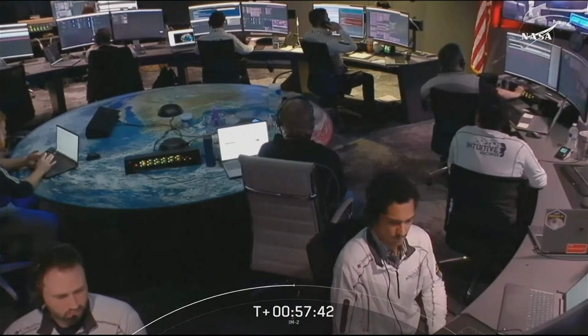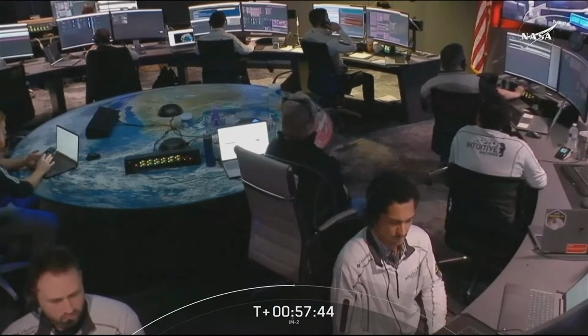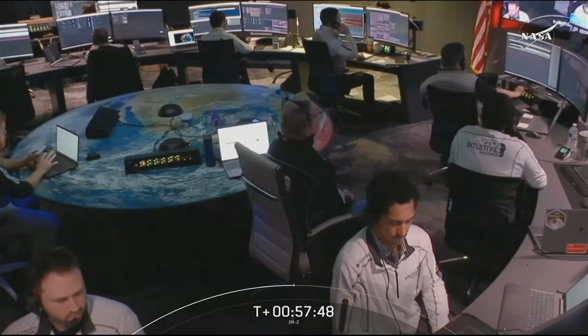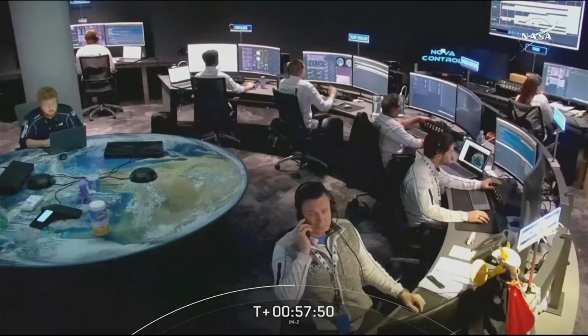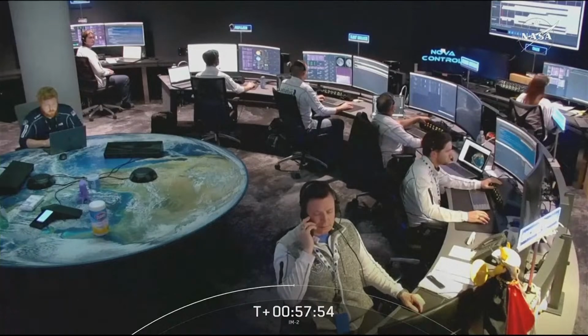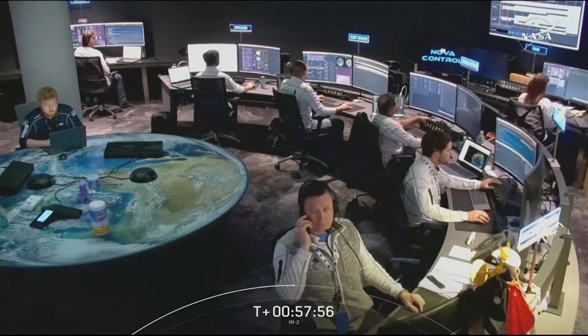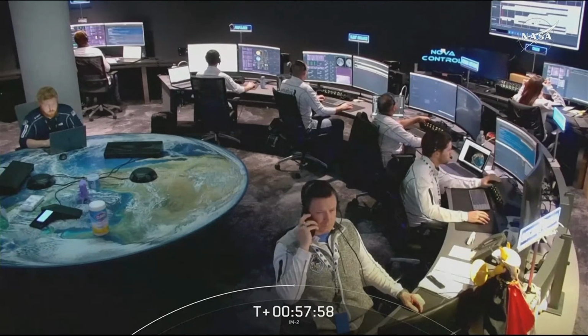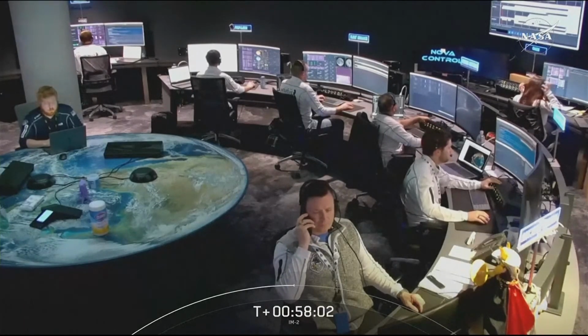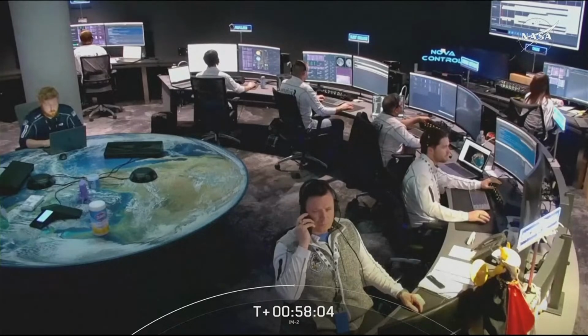Enabled DSS 34B. I believe DSS 34B is another ground station within the Deep Space Network, possibly. Telemetry active. All right, are we getting updates? I don't see packets yet. All right, that's a key word there. We're waiting for packets. That means that we're receiving data packets down from Athena.